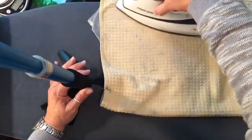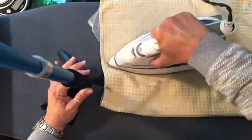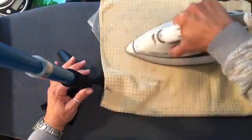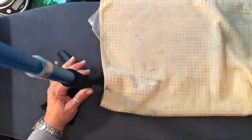This is one of my favorite things to do, and we did this, oh my gosh, so many years ago at my friend Rhonda's house. I can't even remember how many years ago, as a matter of fact.